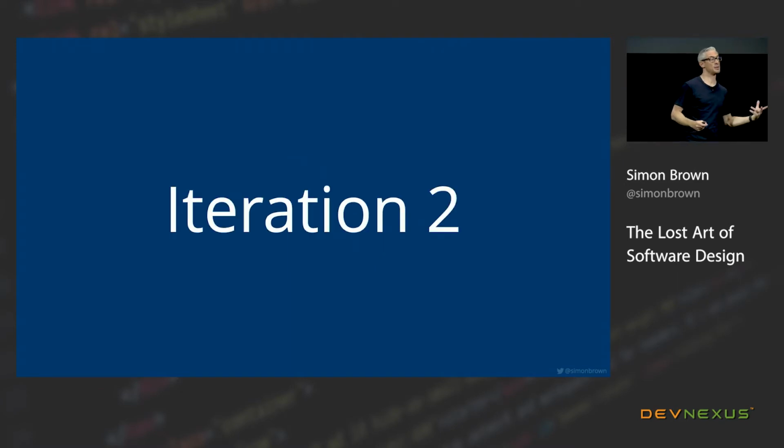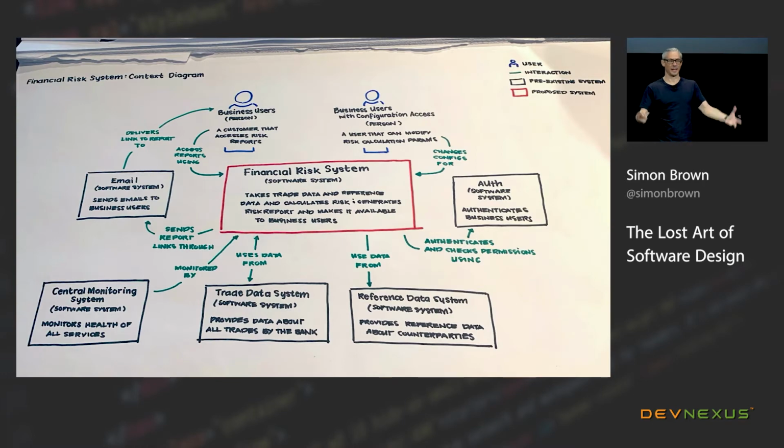Now, iteration 2 is basically where I introduce my C4 model for visualizing software architecture. We show some example diagrams, some example diagramming tips, and guess what? We get some nicer diagrams. So this is an example of a C4 model system context diagram. I'll talk about this a little bit later on, but it's nice.